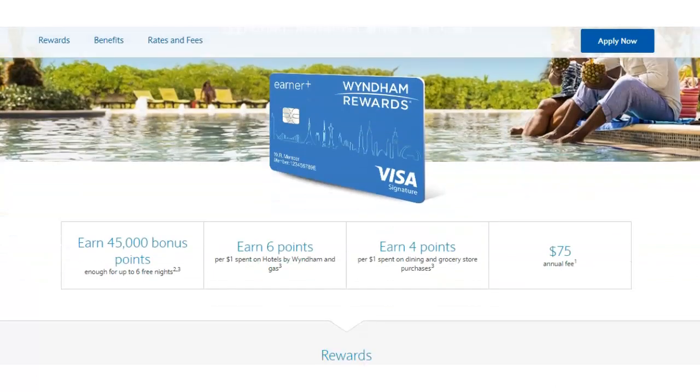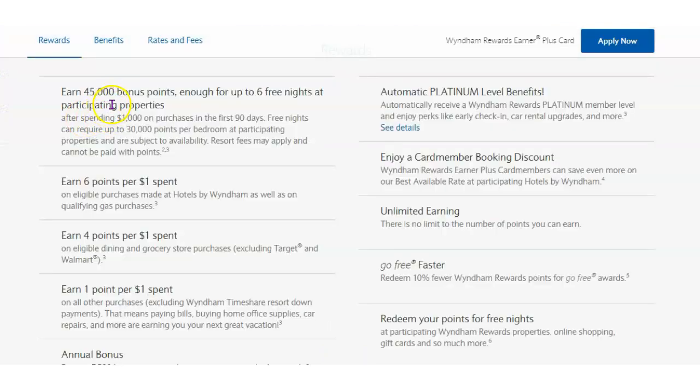This is the one that has a $75 annual fee. And what do you get for this? You will get 45,000 bonus points after spending just $1,000 on purchases in the first 90 days. That's pretty easy to do, right? $1,000 in 90 days. That's about $334 each month.